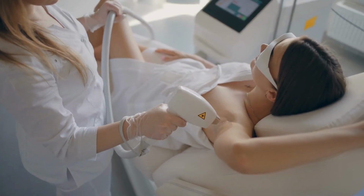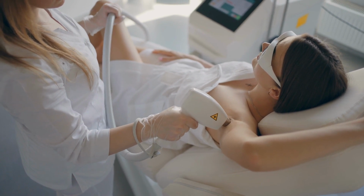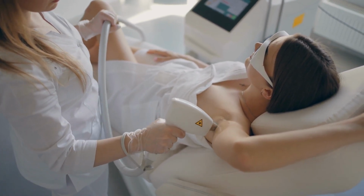Now, this method uses laser technology that then targets and destroys the hair follicles. This causes reduced hair growth over time, and it's generally considered very safe and effective. But it's important to use a reputable clinic or a trained professional because certain lasers are better for certain skin types and certain hair colors, and they often require multiple sessions spaced out by weeks or months.